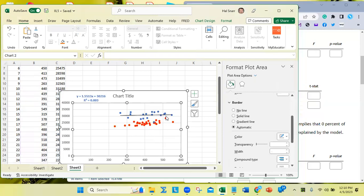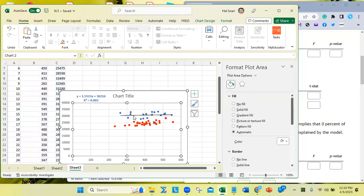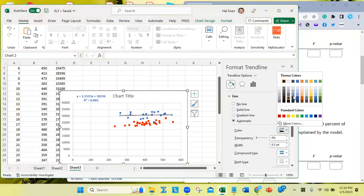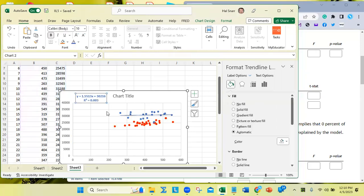Okay, so I got blue dots. Blue dots are my top dots. Red dots are my lower dots, right? I can change the black line to blue. See that? I got a blue line, blue dots, blue equation, right?